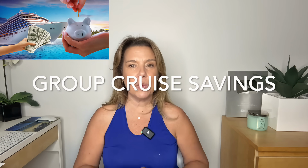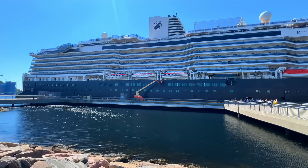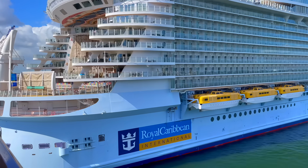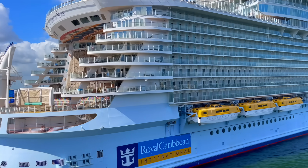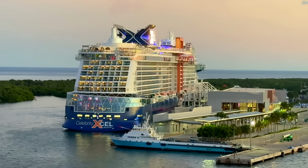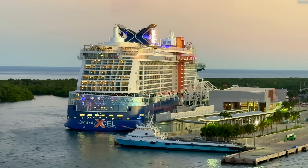Group cruise savings. A really underrated way to save money on a cruise is by booking as a group. Now, most cruise lines require a minimum of 8 cabins to qualify, and once you hit that, you usually earn a free passenger credit. Now, this can be used towards a free cabin or to reduce the overall cost of everyone in the group. So if you're already traveling with friends or family, combining your bookings can actually lead to real savings that most people don't even realize exists.